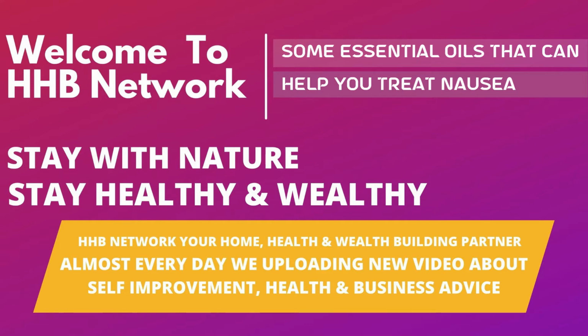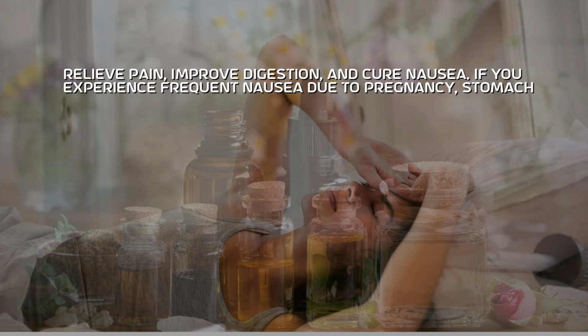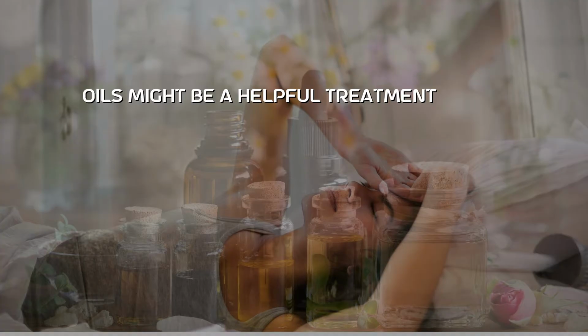Today I talk about some essential oils that can help you treat nausea. Some of the properties of essential oils can work to kill bacteria, relax muscles, relieve pain, improve digestion, and cure nausea. If you experience frequent nausea due to pregnancy, stomach irritation, vertigo, gastrointestinal reflux, or other common conditions, essential oils might be a helpful treatment.